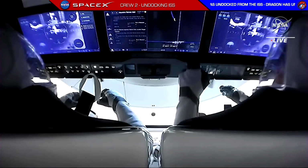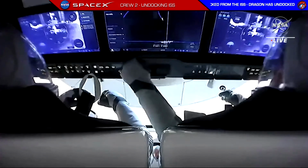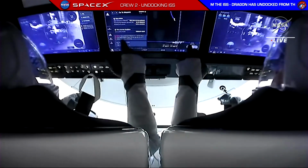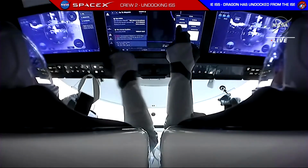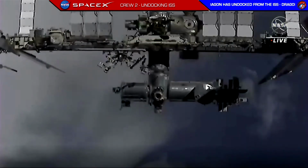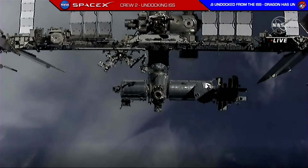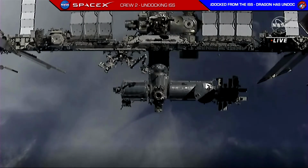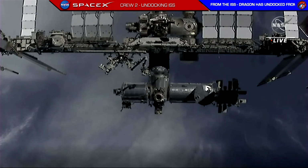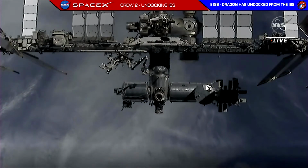So a lot happening there. The Dragon is about 100 meters away from the International Space Station at this point. The crew inside have gotten the go to start doffing their suits, now past the dynamic phase of undocking where the suits are required. So they'll start doffing as they head out to waypoint 1, which is about another 100 meters away as they slowly make their way out. They're going to waypoint 1, which is about 200 meters away, right at the edge of the keep out sphere. And they'll hold for about a minute before starting the fly around maneuver.